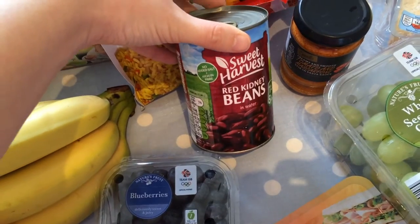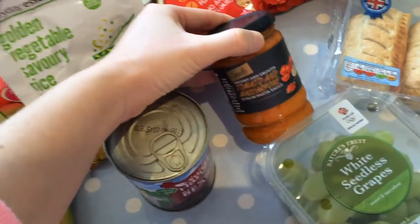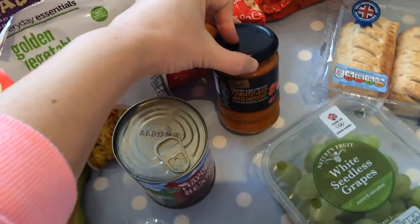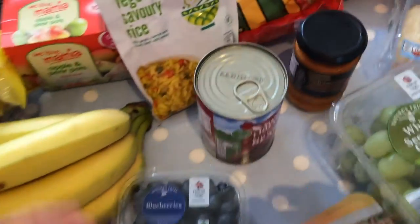I got a tin of red kidney beans because we're hoping to have chili one night this week. I got our usual tomato mascarpone stirring sauce. That's kind of a staple in our house. Caitlin loves it and we all like it. So it's a really handy tea, just a really quick and easy tea to put through some pasta.